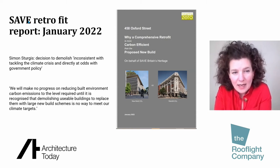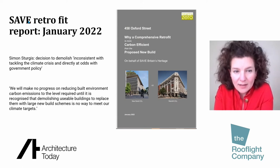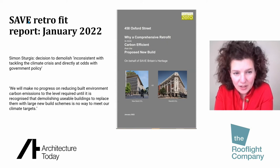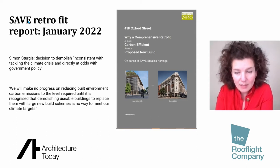And he said that we will make no progress in reducing built environment carbon emissions to the level required until it is recognised that demolishing usable buildings to replace them with large new build schemes is no way to meet our climate change targets. And this, of course, is in the aftermath of COP26 and the government's very high profile pledges to reach net zero.